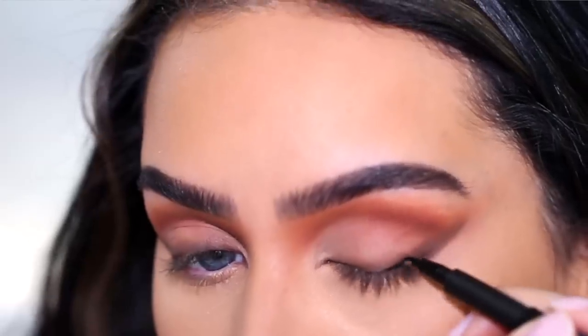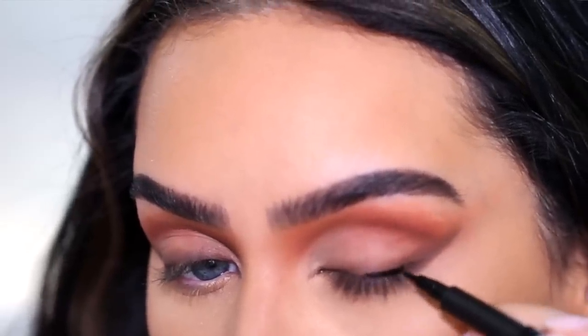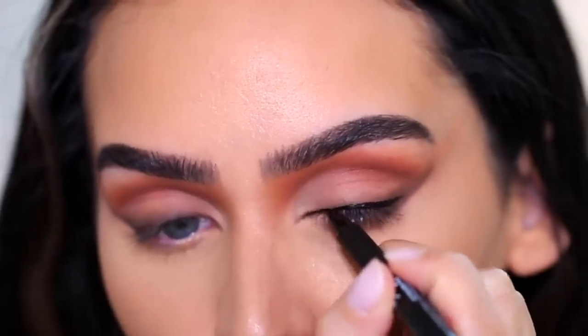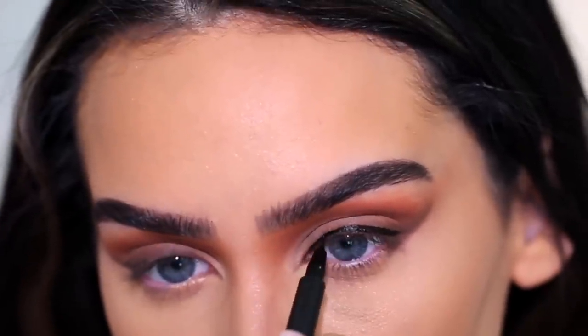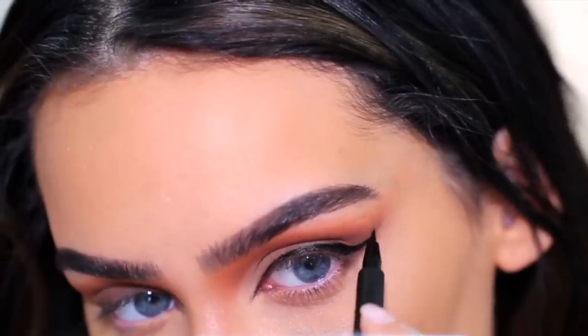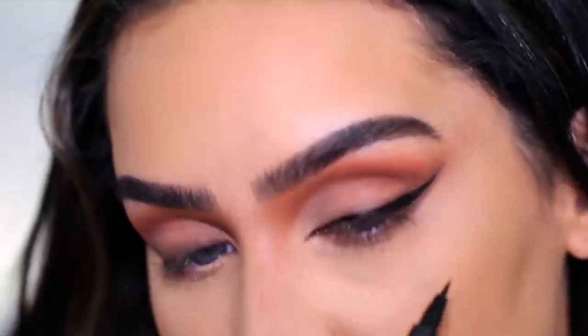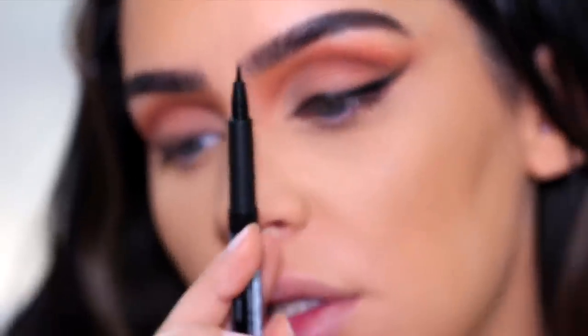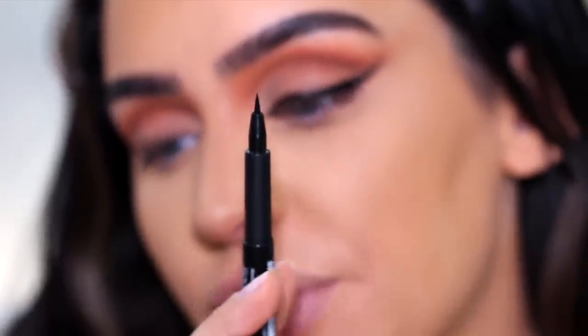So I'm gonna go in with the LA Girl fine line liquid liner before I do any more blending. It's all about steps for this look. So this liner is actually really good. It's my first time using it, and I really like it. It has a really short tip. I don't know if you guys can see. Short tip, so it makes it a little bit easier to draw the line, which is cool.